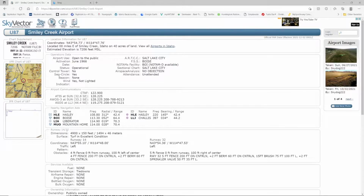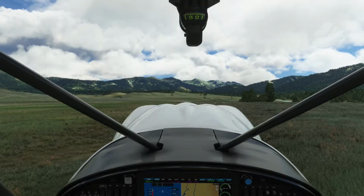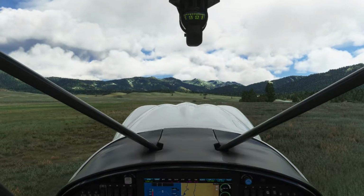And what is our length here? 4,900, turf in excellent condition. I'd concur with that. So Smiley Creek, 7,206 feet elevation. We are ready to go. Smiley Creek, November 107 Bravo Romeo, departing on runway 32 to the north, Smiley Creek.